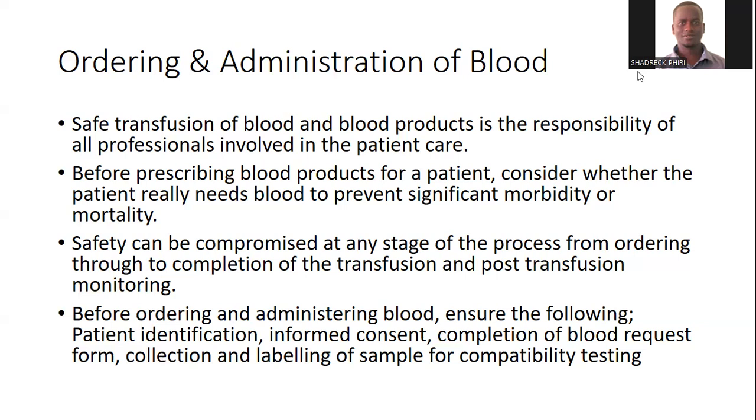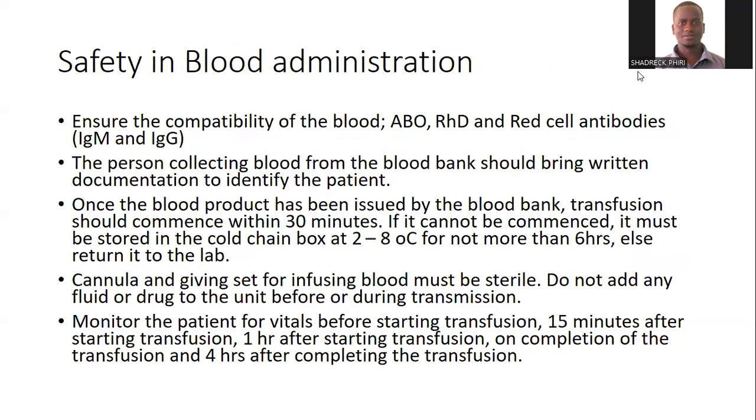So completion of blood request form. This is the laboratory request form where you're supposed to document all the required information about the patient and the clinical history, the collection and the labeling of sample for compatibility testing.